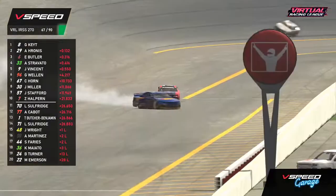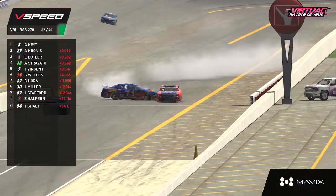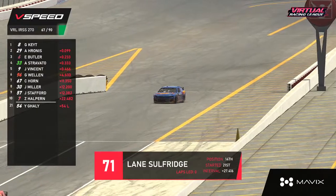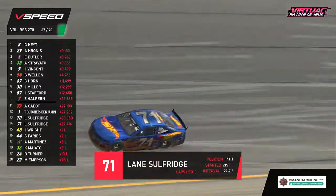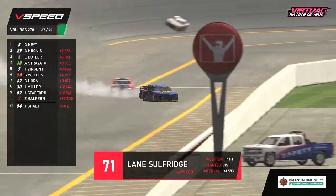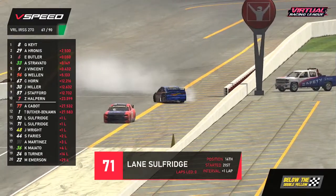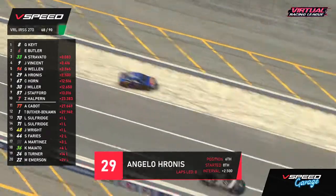As we have a car on pit road, and the car's hard in the inside wall, getting on the pit lane, still trying to hang on to it. And the 71 going around, that is the 71 of Lane Sulfridge with issues. What happened with Lane? As the 70 slowed up, Keith, nowhere to go, just drills him right in the back. And then around they go. They're all coming down pit lane, but Keith Maotto unaware that they were pitting. And I'm not sure if anyone had announced it or not.